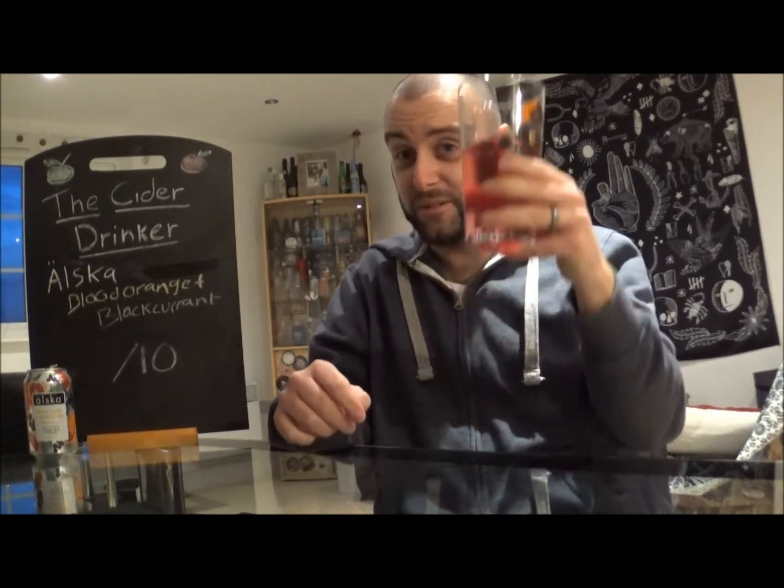Cheers, everyone. Here's to Alska with another of their range with their blood orange and blackcurrant, which you can get from Aldi stores right now. Cheers.